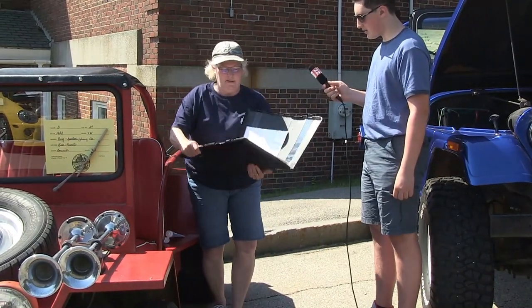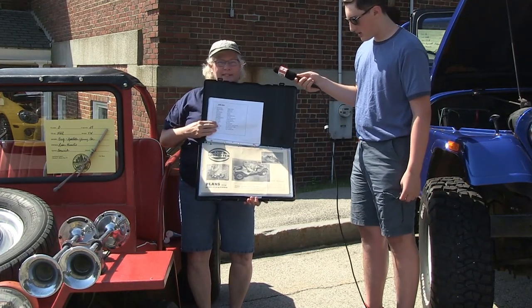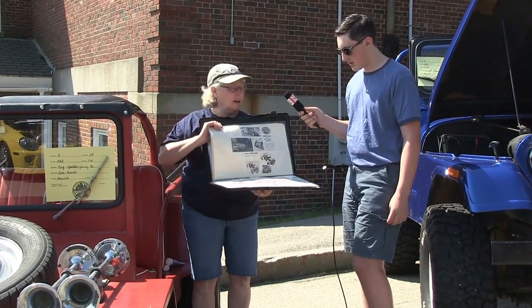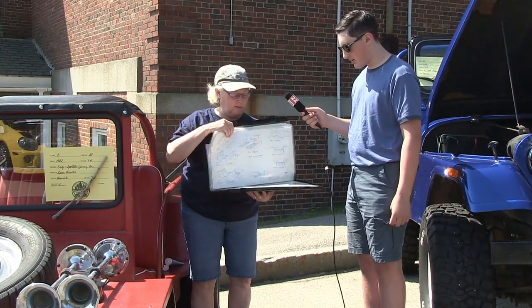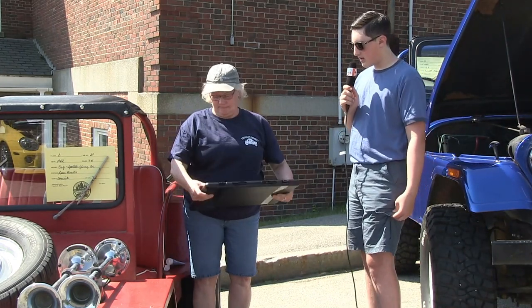Set of plans. This, so you guys can see the set of plans. So for $9.95, you bought the plans, and then in the machine shop, the guys cut all the pieces out and welded it together and put all this together. Interesting.